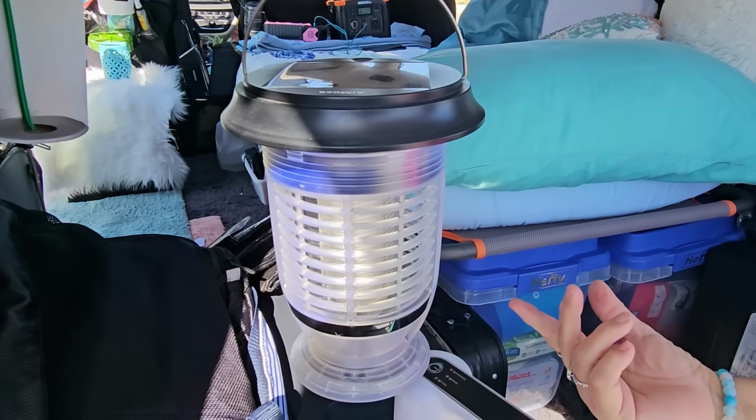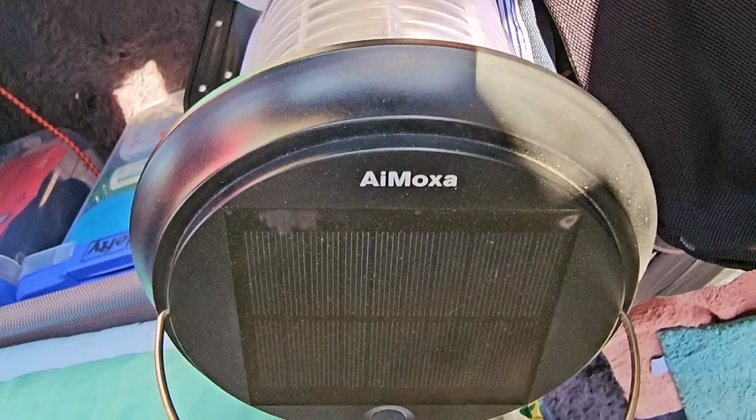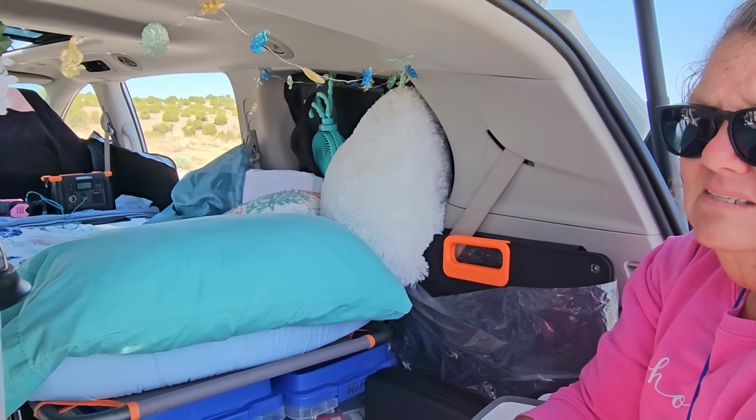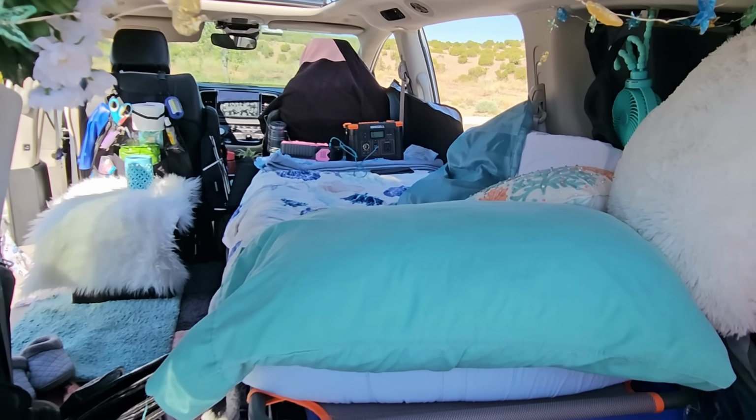This was from my home. I actually had it on my back patio. And if mosquitoes do come in, I turn that thing on a little bit before I go in for bed. Yeah. And it's a zapper and a light. Having things under your bed makes it so much more open.